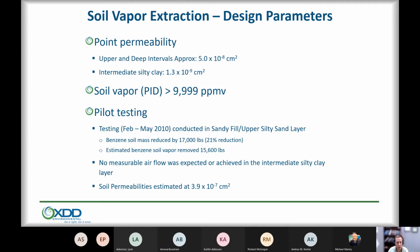Pilot testing. Mike mentioned the pilot testing. One of the things that the client and the regulatory agency wanted to see from the pilot testing was an actual reduction in mass. This is a source reduction application. The testing was done from February to May back in 2010. It was conducted in the sandy fill and upper layer. We couldn't conduct it in the deeper layer, mostly because of groundwater issues. We were able to reduce the mass in that shallow layer by about 17,000 pounds.